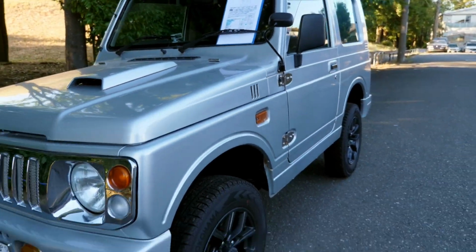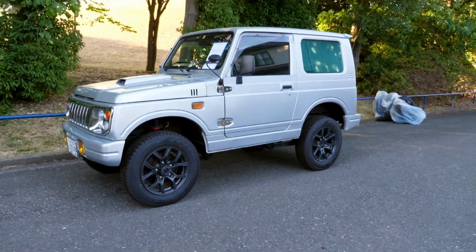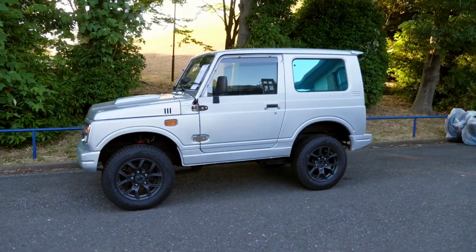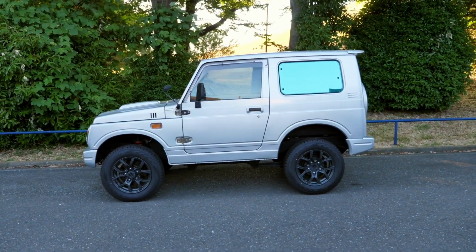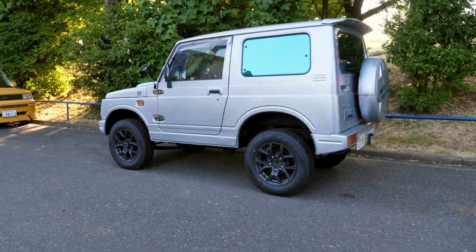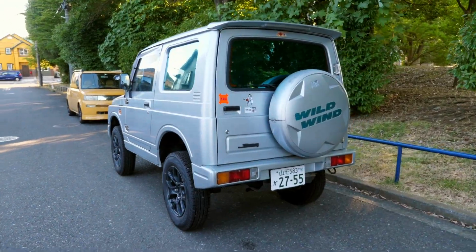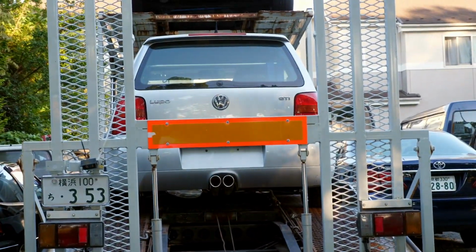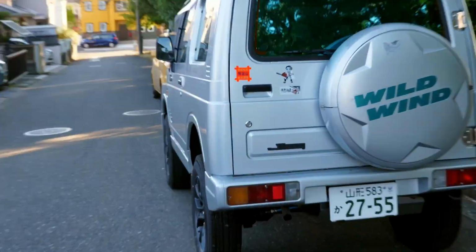Okay, so the sheet has all been translated. Let's do a once around tour. Okay, it doesn't look like it's been lifted that much, but the extra 2 inches will make a difference. This thing is, I think in footprint size, smaller than a Lupo. Like that one. It is a K car, and you don't get the wide fenders, right?